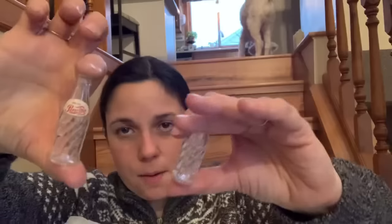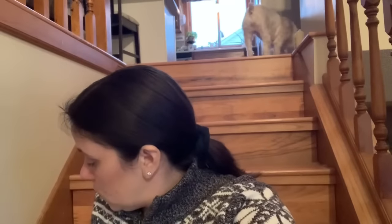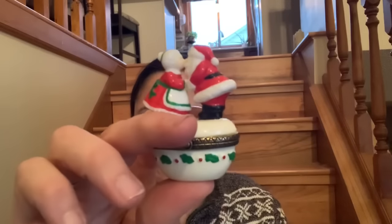Oh, these are so cute. Mini Pepsi Cola bottle. Oh my goodness, those are adorable. I will put these over in my bottle collection on the desk. Those are very cool. Oh, that's so cute. It's Mr. and Mrs. Claus giving each other a kiss. Holy cow, that's adorable. Oh my goodness. That is so cute. I love it. Very, very cute. Oh, pretty.